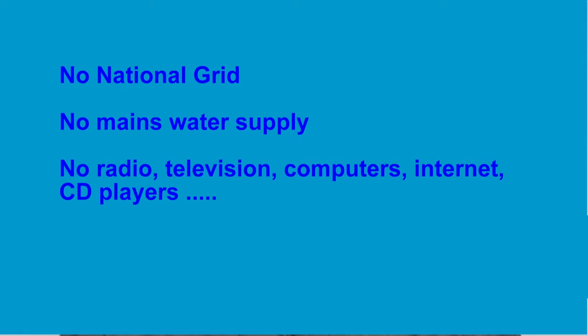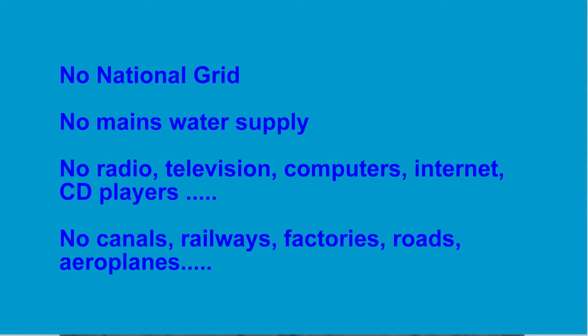For example, there would be no national grid supplying electricity to every home. So there would be no mains water supply, as this has to be pumped to our homes with electric pumps. There would be no radio, television, computers, internet, CD players, and so on and so on. In previous years, it would have been impossible to design and build canals, railways, factories, roads, aeroplanes, etc.